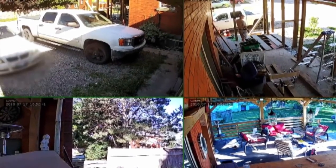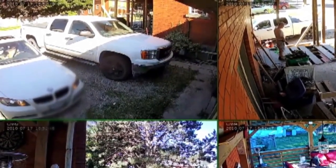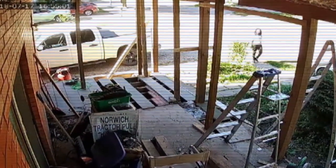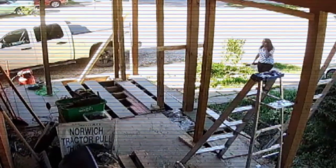Anyone can keep an eye on their comings and goings. That's how we've tracked them down, through their license plate. You can even watch on their cameras as we arrive to alert them to what we found.